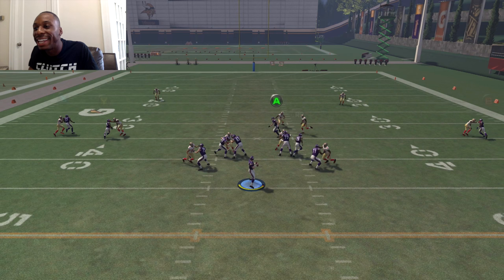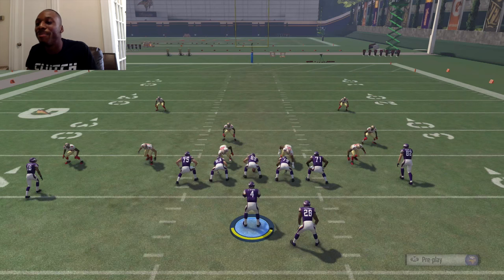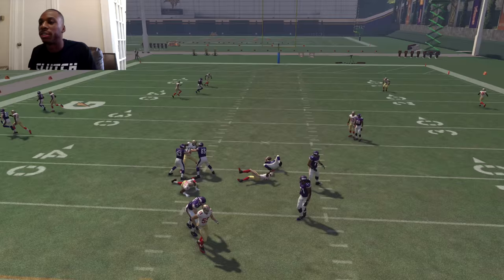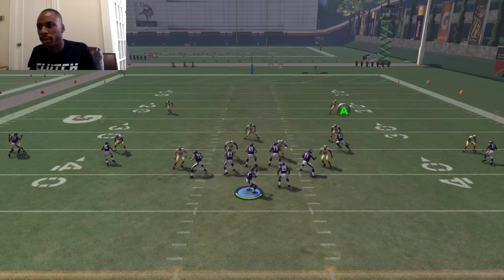Come on, Lewis, get down there. Try this again. Come on. Oh, crap. All right, here we go. Come on, Bob. Oh, sack. All right, here we go. Triple sack. Ouch. Here we go. Come on, Bob. Stay in that pocket, Bob.